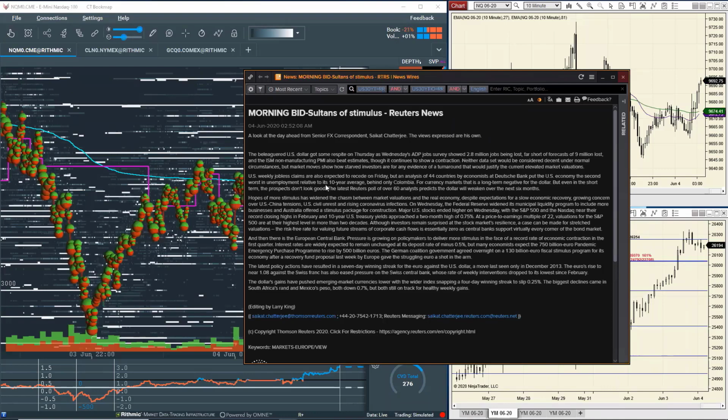U.S. weekly jobless claims are also expected to recede Friday, but an analysis of 44 countries by economists at Deutsche Bank puts the U.S. economy second worst in unemployment relative to its 10-year average, behind only Colombia. For currency markets, it's a long-term negative for the dollar, but even in the short term the prospects don't look good. The latest Reuters poll of over 60 analysts predicts the dollar will weaken over the next 6 months. Hopes of more stimulus have widened the chasm between market valuations and the real economy, despite expectations of a slow economic recovery and growing concerns over U.S.-China tensions and civil unrest.